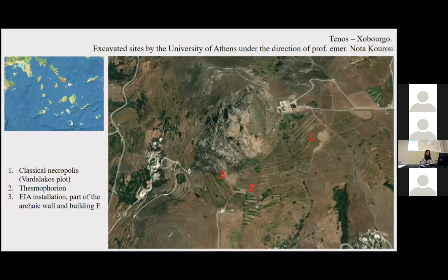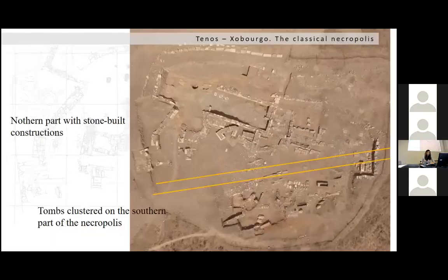The necropolis develops on both sides of what seems to have been a narrow road leading from the city to the country of Xobourgo, although the exact distance between the necropolis and the entrance to the city remains an issue to be defined. And I have marked the course of this road with the orange lines here.